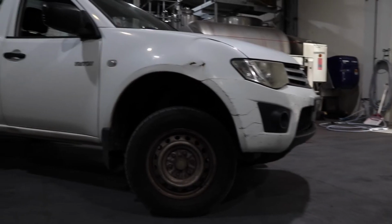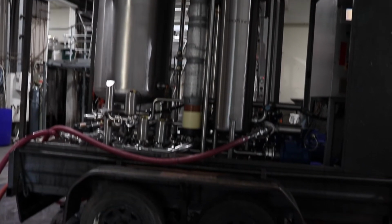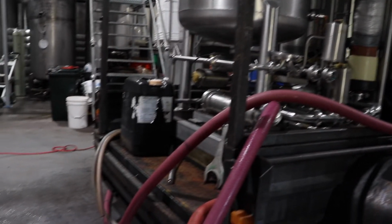It's a big day in the winery today. We're filtering the 2020 Rosé Pork. So this is one of the staff's favourite wines that we make. It's a very simple wine. It's made out of Cabernet grapes from a vineyard in Young, the Hudson Vineyard.